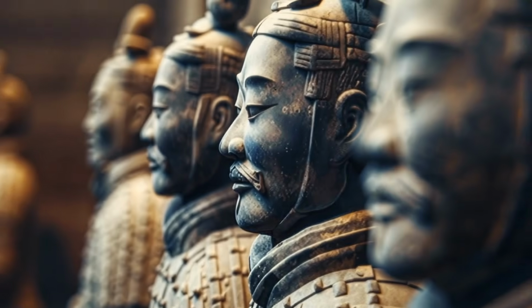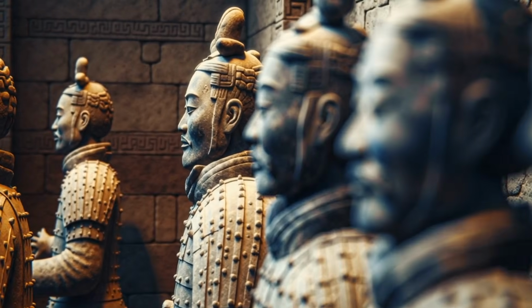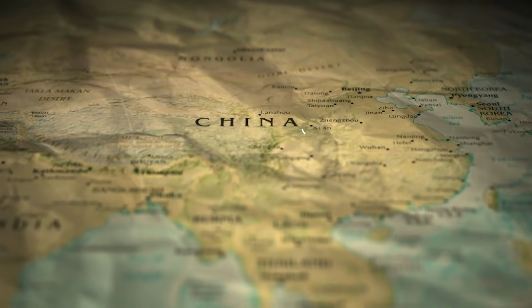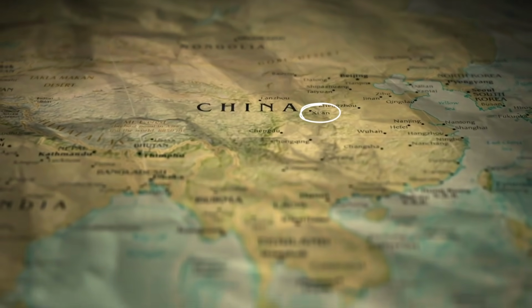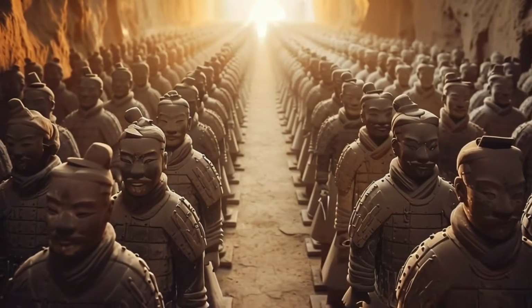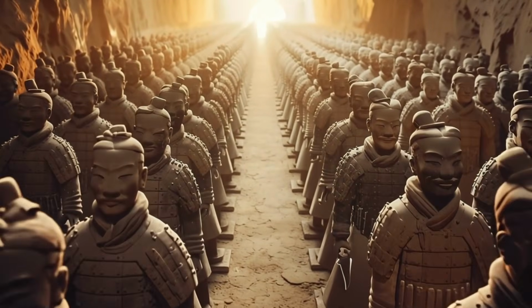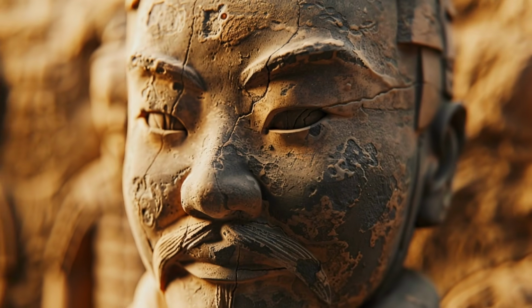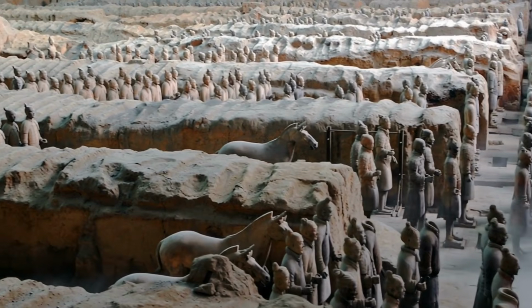And it's not somewhere deep in the Amazon jungle or an unknown island. This tomb is located in central China, near the city of Xi'an. And you know what the coolest thing is? This tomb was built more than 2,000 years ago. And even now, in the 21st century, we still don't know how to get there. But let's start from the beginning.